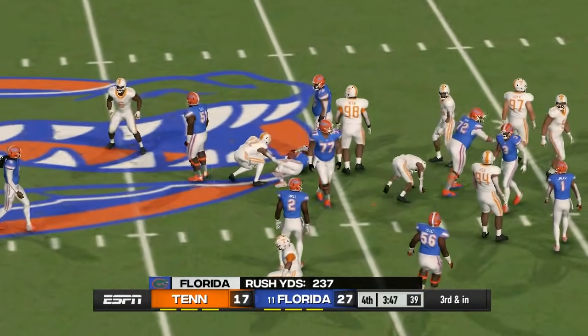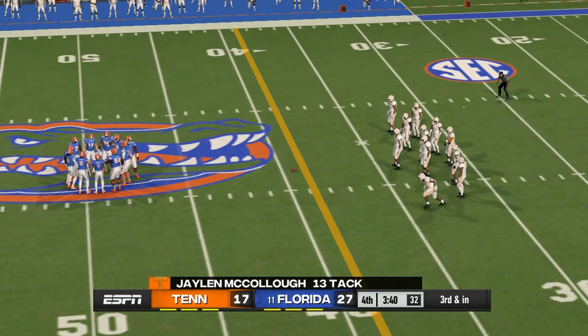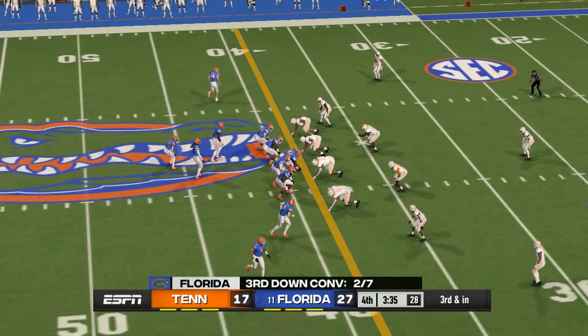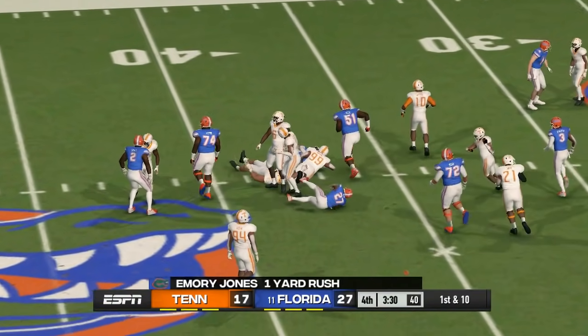Tackled after a decent pickup. That's a gain of 6 on the play. That'll bring up 3rd and inches. Right, right, right. He makes it to the 38-yard line.